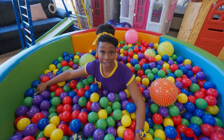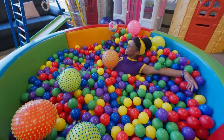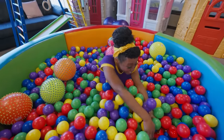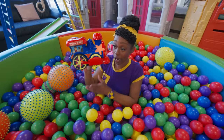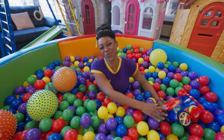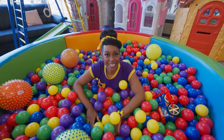Woohoo! Oh, I know. Let's make some snow angels. Hey, check it out. I found another train in the ball pit. This is a pretty big train. Chug, chug, chug. Choo, choo, choo. Okay, that was so much fun. Let's swim away.